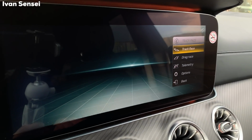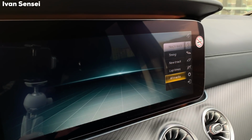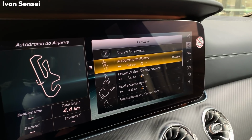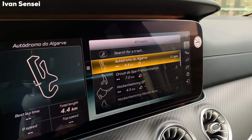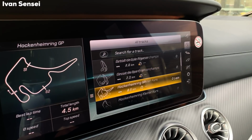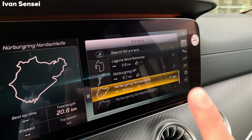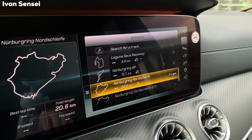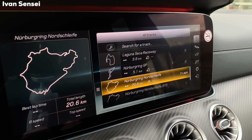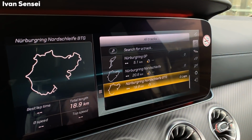So yeah, you can have track race timing, new track, lap times, all tracks. So let's check. You have Autodromo Algarve, Spa Francorchamps, Hockenheim, Nurburgring Nordschleife. So here on this track, as you can see, you have also BTG, which is like a smaller one.